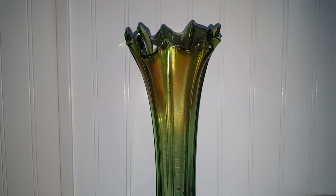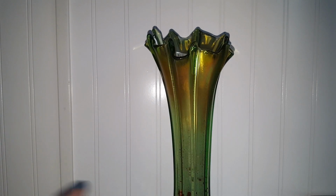I just think it would be really cool to say, hey, you own an authentic piece of Carnival Glass from about 100 years ago. And I know that the market has really tanked for this stuff over the years, but just to say that I own a piece of it and I didn't pay much for it, if it is truly old, makes me feel good.